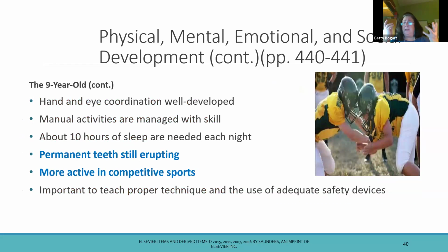They're starting to be able to build things with their hands. Sleep is down about 10 hours, but they still need it. Permanent teeth, of course, still coming in. At this point, they should be in some sort of competitive sport. And they need to understand safety devices.